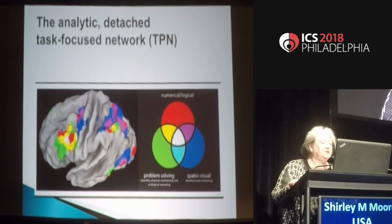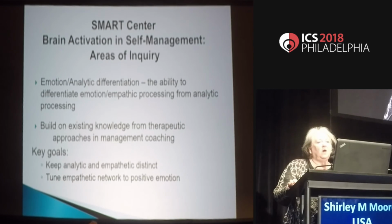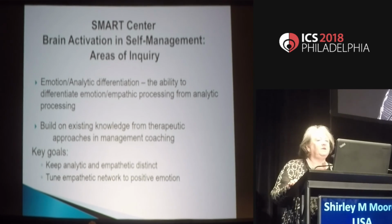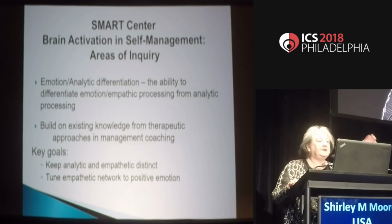This is what we call the analytic or the task-focused network of the brain. This is the empathic or ethical portion of the brain that is separate. So our basic hypothesis is about the ability of people to differentiate, or their brain to respond. We found there's a normal distribution of how people respond to empathic information or analytic information. But there are people on both ends who, when exposed to analytic information, don't take it in and only respond in an empathic way to it, and vice versa.